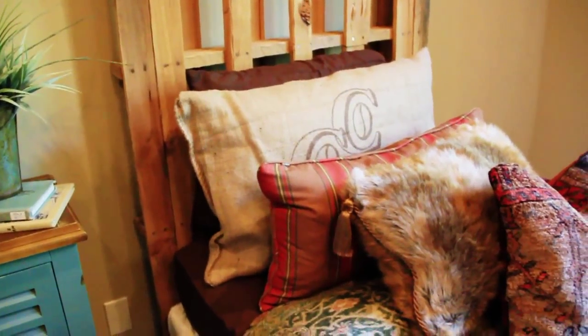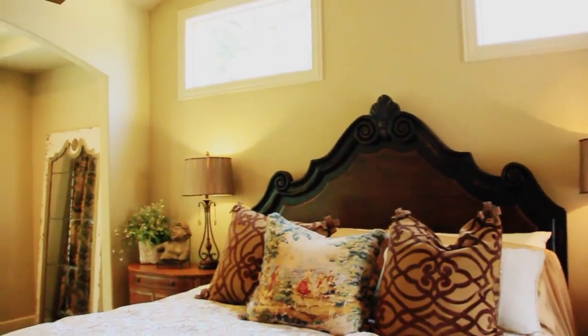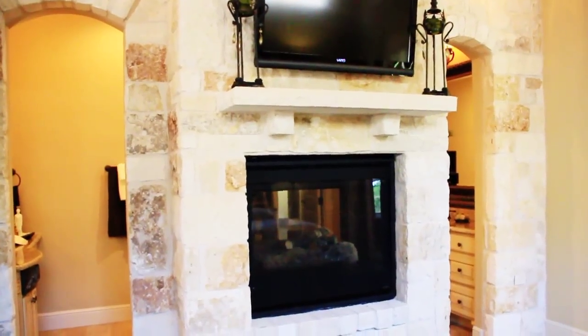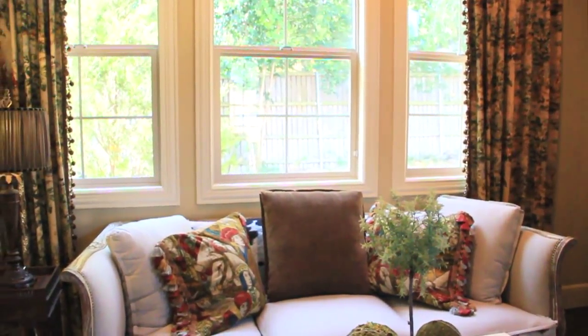Our thought process when it comes to our upstairs auxiliary bedrooms is that they're not boxy. For example, the room that we're in right now is about 16 by 17 foot, but it really gives you a more luxurious open feel.